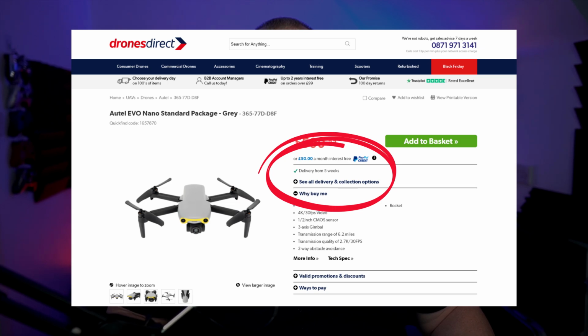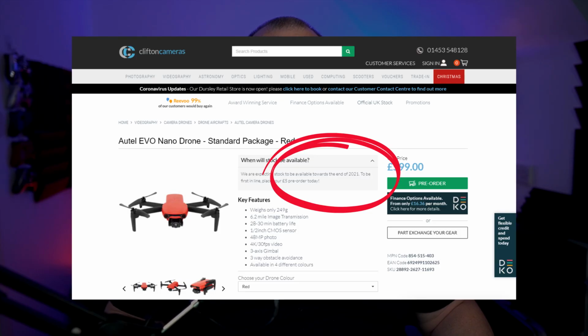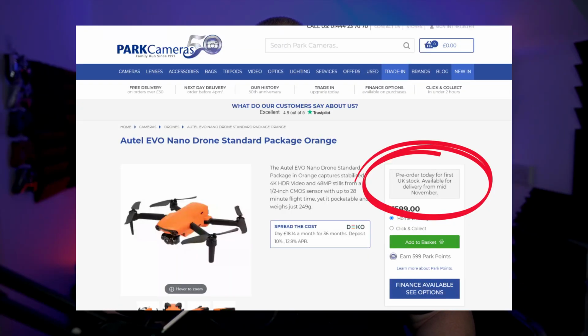Fast forward through October and now into early November, and we have no sign of the drone ranges hitting the shelves or the pre-orders being delivered. Looking at online stockists, you get a mixed bag of information. Some are stating 5 weeks, like Drones Direct at the moment, with others like Clifton Cameras quoting a generic towards the end of 2021, with Park Cameras saying that it could be the end of November.